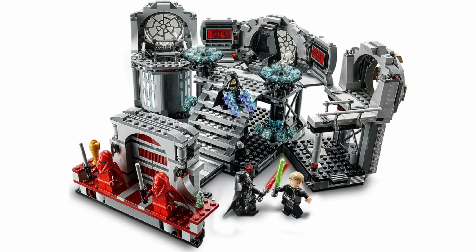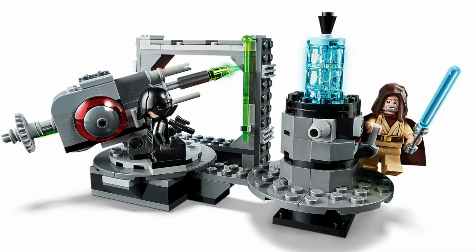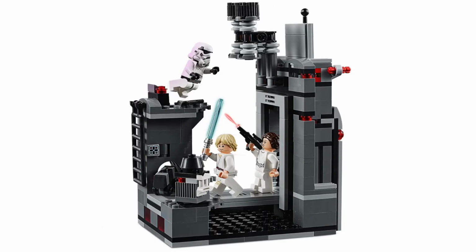Next up, we've got the Death Star Battle, which of course reminds me of the final Duel set that we got recently. At $60, it's a bit cheaper than that one though, so it's a bit unclear which scene from the Death Star that we'd see. And personally, I'm hoping that we'll see something a little bit different than that one.